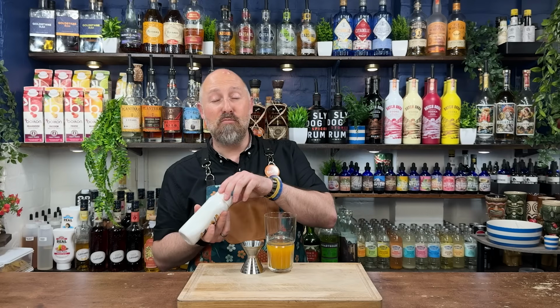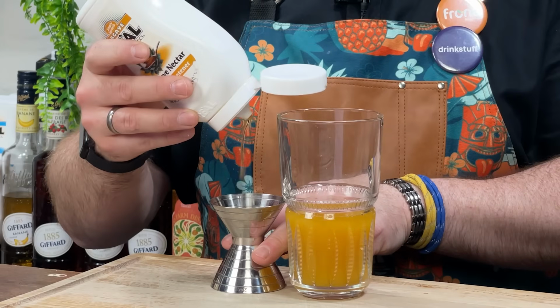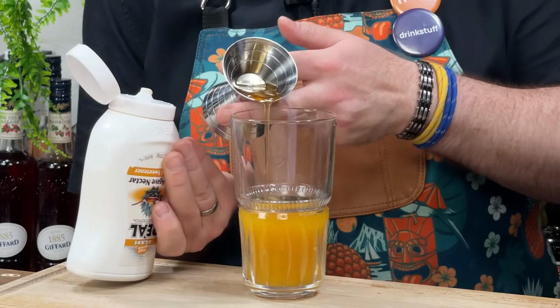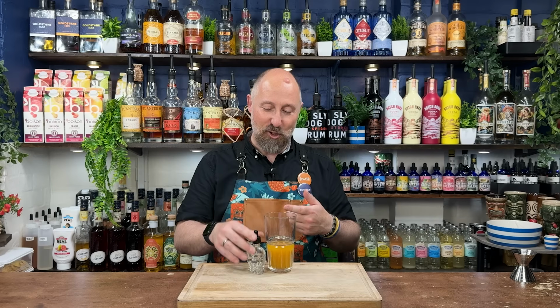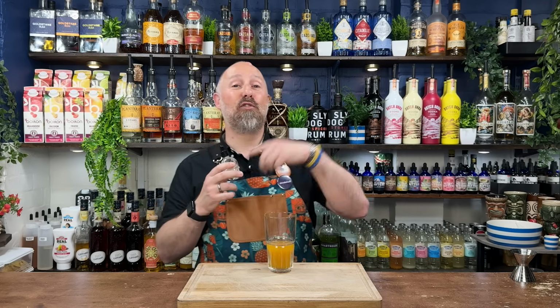My sweetener of the moment, as I've mentioned a few times recently, is agave. I just love the flavour it brings. So I'm just going for 10 ml of agave syrup or agave nectar. I showed you this in the last video, but have a look at this. I just want 5 drops of this. This is my saline solution. As I always say, it never makes your cocktails salty, it just elevates flavours. 20 grams of Cornish sea salt to 80 grams of water gives you a 20% saline solution.